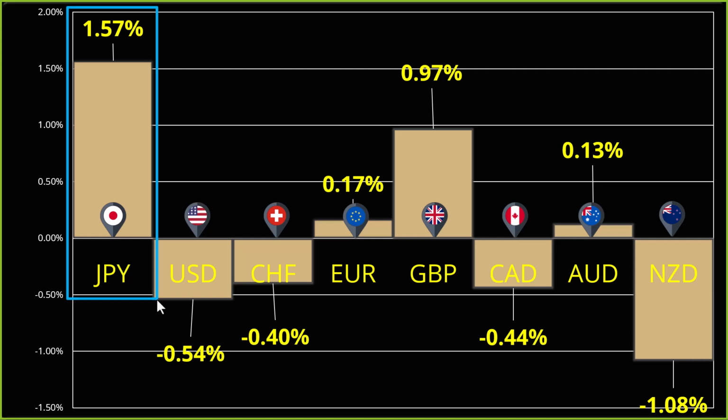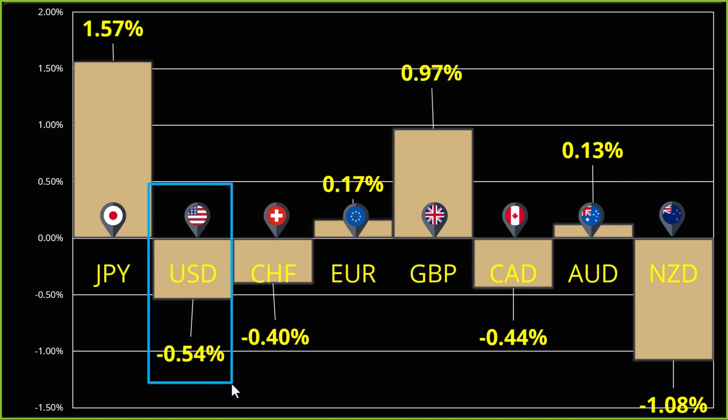Or does it still have a little bit more to go? We'll take a look at that in the charts. We did like dollar short last week. That was our favorite short. And you can see that it performed pretty well.